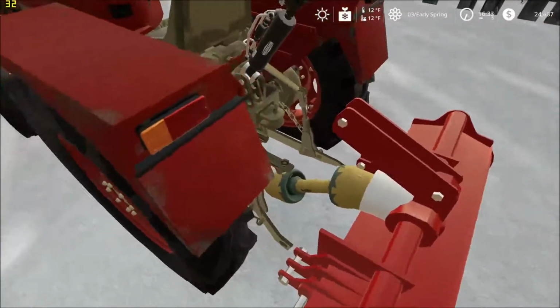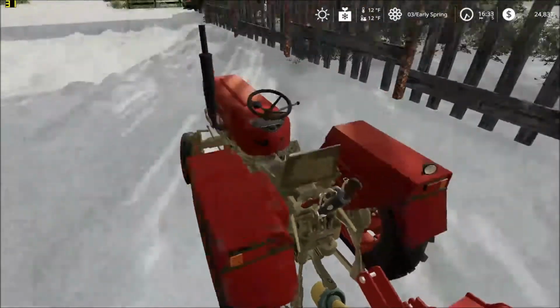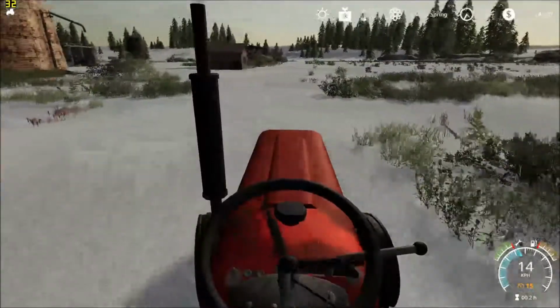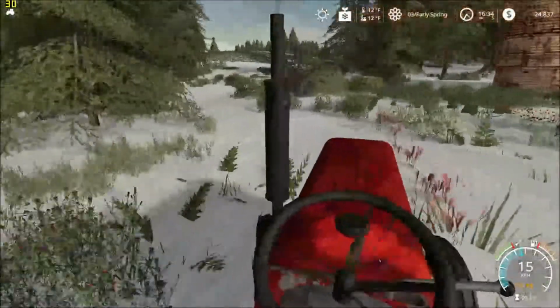Alright, PTO off, there we go. Everything's fine back here. Nice. Alright, let's head off. Oh, it feels great to be driving the Z-Tor. How many months has it been? 2, 3 months since I drove the Z-Tor?